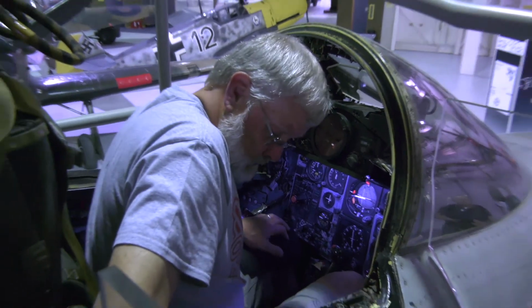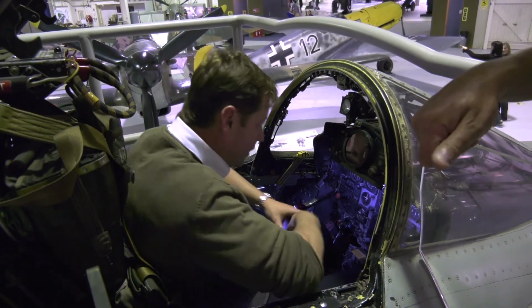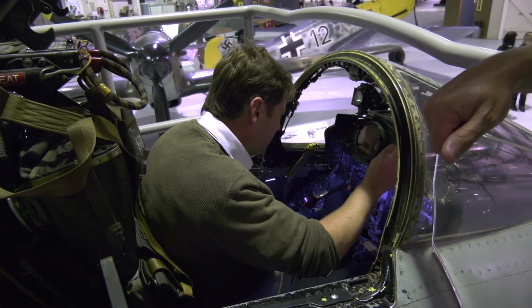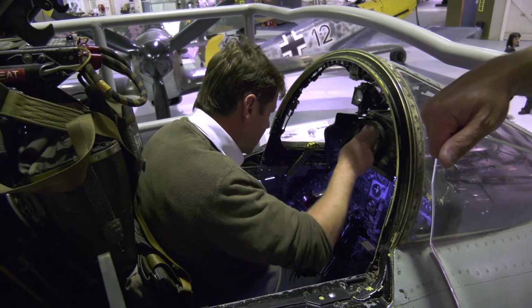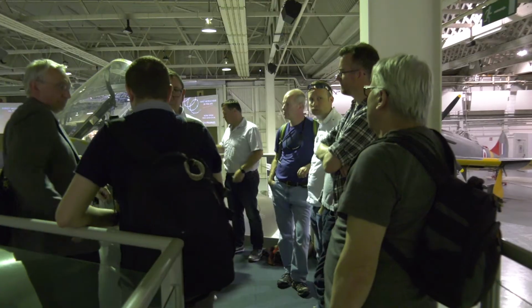Brilliant. I thought the Phantom was... Didn't go high enough for my weight. Only got to 250. I was 260 pounds with all my kit on. Gosh, and this is just your little radar. Yeah, that's just a repeater of the front radar. Okay.